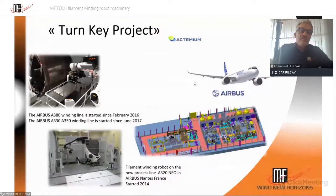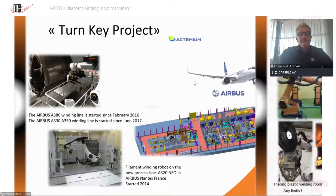The tanky project is an example here that we have with Airbus in the past. We built some machines for the air inlet. This is located on the engine of the motors. So we have some machines to build these big parts for the Airbus 380 since 2016, 330 and 350. And the first machine we started in 2014 for the Airbus 320neo. So it was a big application for us and a very important project.